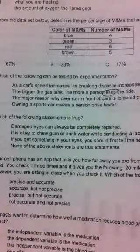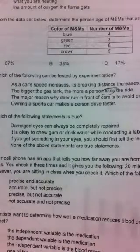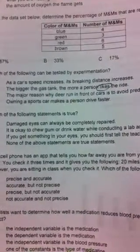And this is Frank Allen's chemistry class at Davis High School, Part 2 of the Unit 1 exam review.